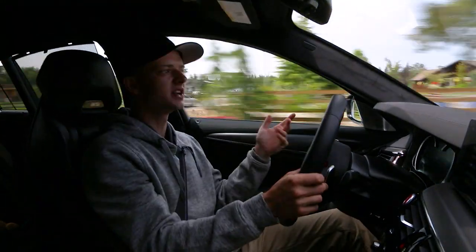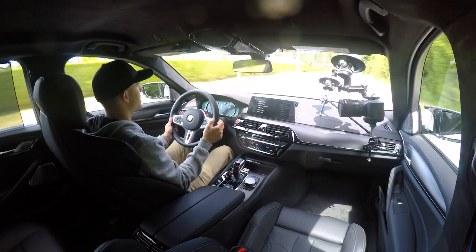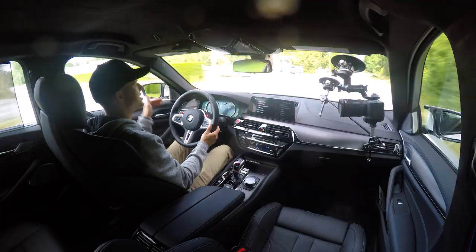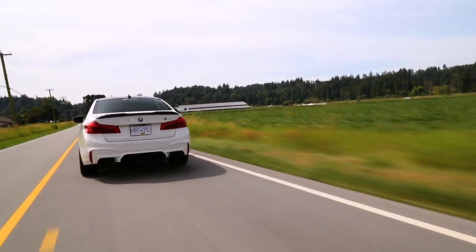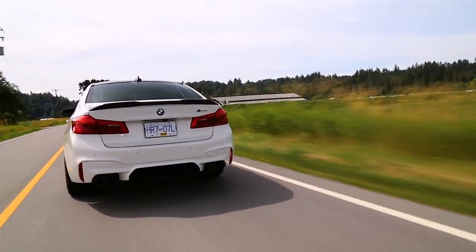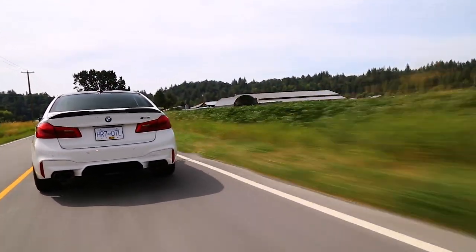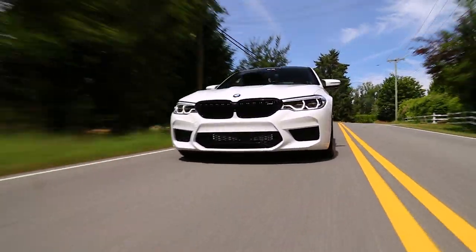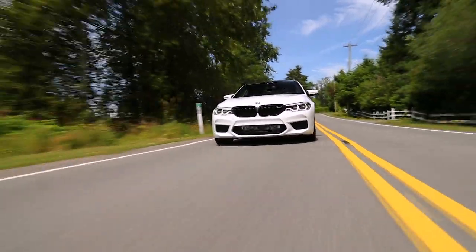So the suspension, I mean, we have everything in Sport Plus right now. So the suspension is a little bit stiff. It's not floaty and cushy, but it's really nice. It's very quiet, almost too quiet. We have the exhaust open. There is a button down here for the exhaust. There's also three buttons for your different drive modes.